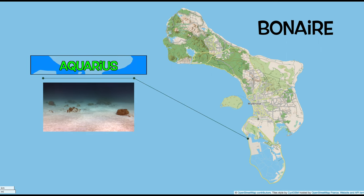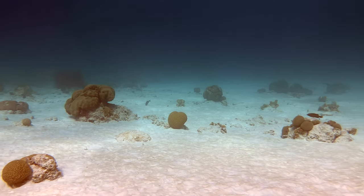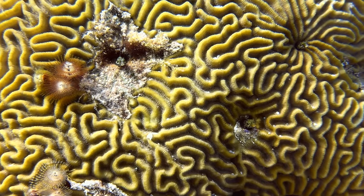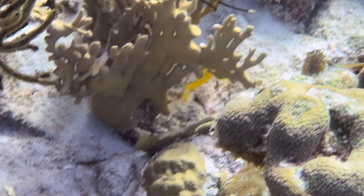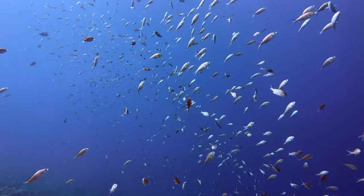It's a longer swim to the reef at Aquarius, so it might be easy to swim past a brain coral in the shallows. But take a closer look. You might just see a few blennies living in it. This skittish golden kone was hard to capture as it dodged between the corals at 20 feet. Oh look, a brown chromis.